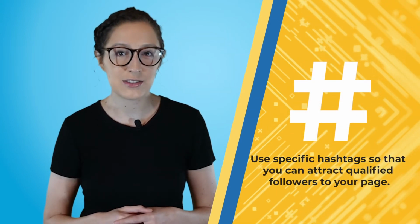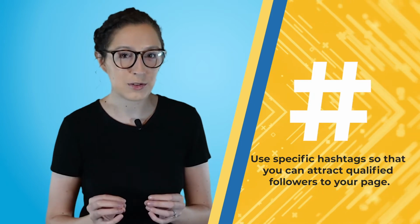When you use hashtags that are too big, you don't really give yourself a chance to get discovered. Plus, most hashtags that are that huge in size are too vague anyway. You want to use specific hashtags so that you can attract qualified followers to your page.